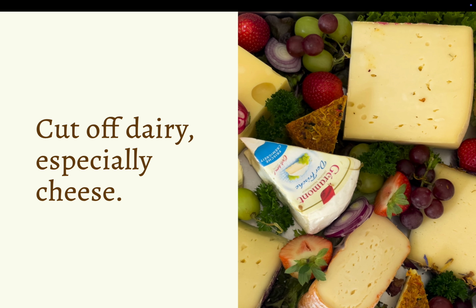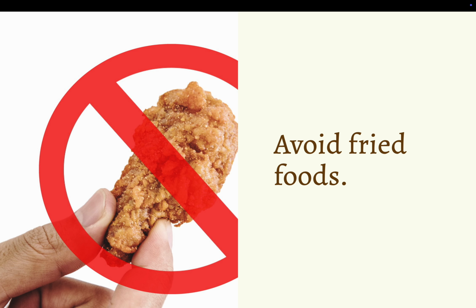Worthy of mention, dairy. This can be a very painful experience if you eat cheese while on these medications. For some reason, it really hurts. I'm not sure what the science behind that is, but I would skip the cheese or any saturated fat. Okay? Fried foods, these hurt as well. And also they increase inflammation, so skip it altogether.